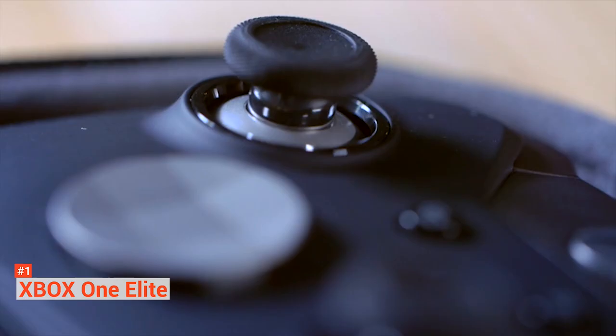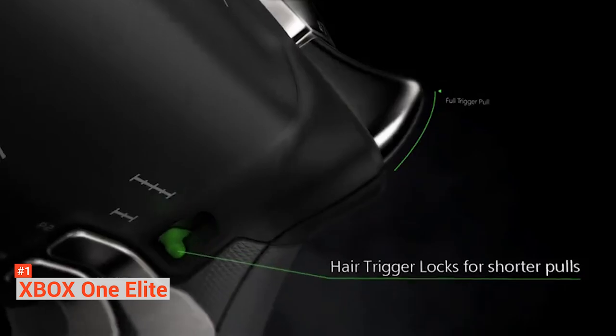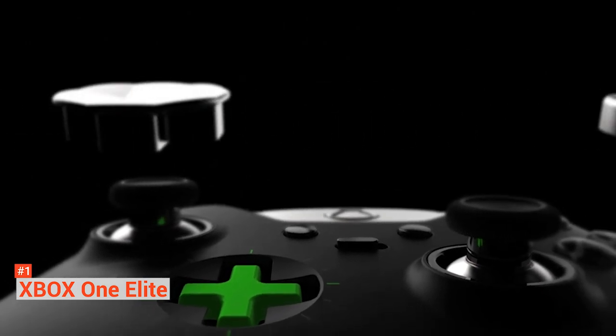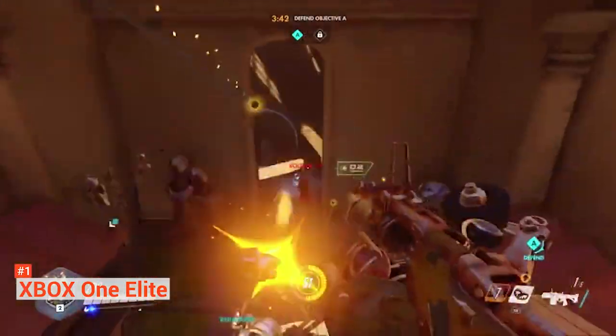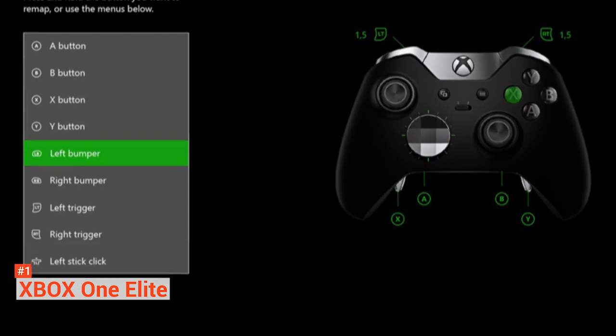It comes with small hair trigger locks at the side that will give you a shorter pull at the triggers. At the back, four paddles can be customized according to your gaming needs. These can help you have better control over your character's movements. You can take charge of your game in a much more efficient way. The Elite also has interchangeable thumbsticks that are so handy. It makes sure you play with the right kind of feel and grip.